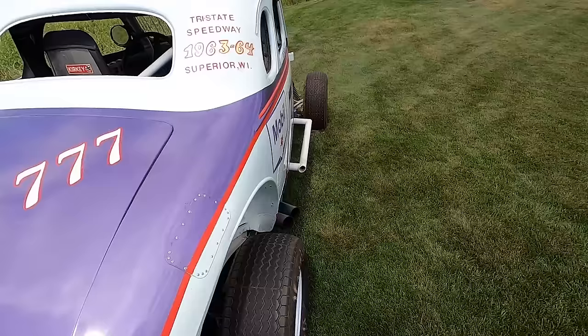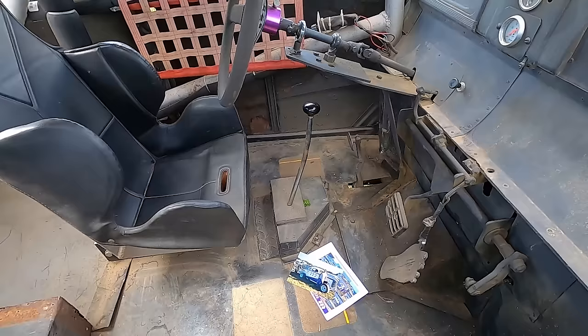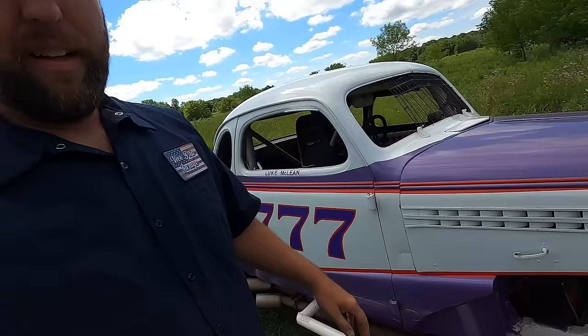There you go. Speedway. There's Luke there with the car. This thing, I wish you guys could see this in person. This thing looks just menacing.